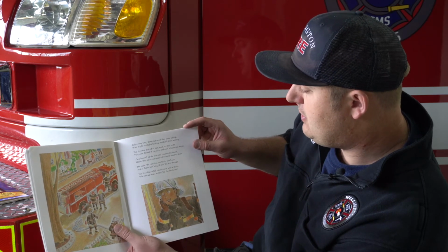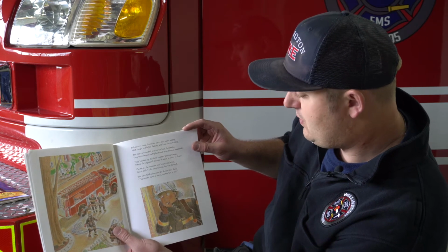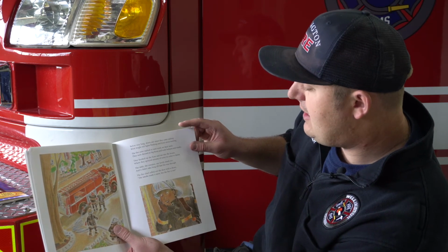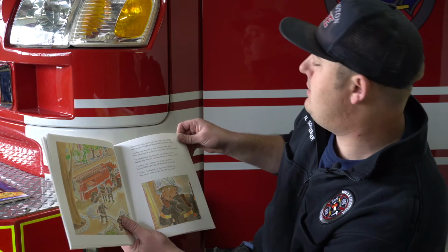The table, the curtains, our lovely snack too, and it didn't take long till the fire was through. The fire chief called out the door with a shout, "The smoke made a mess, but the fire is out."